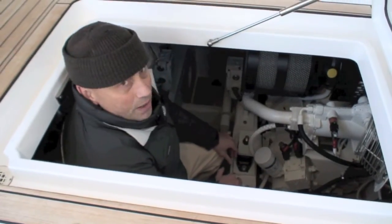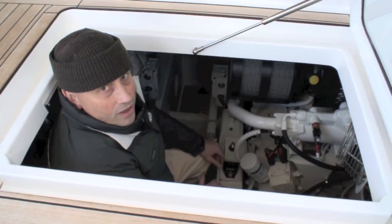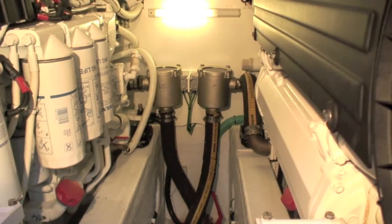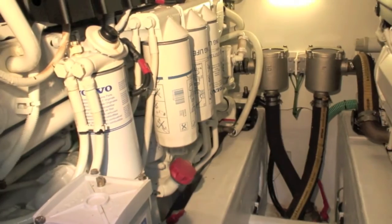Here we are in the engine bay with these big 675 horsepower D12s. It is a little bit of a squeeze. Forward, on the forward bulkhead, you've got the raw water strainers. Personally, I'd probably prefer them back here.